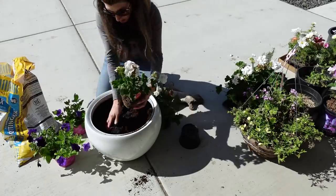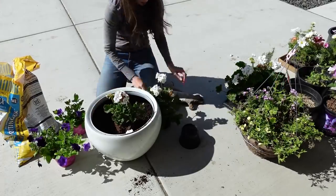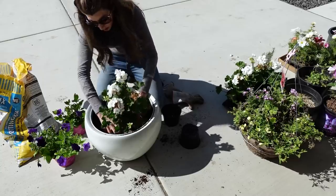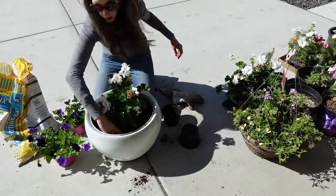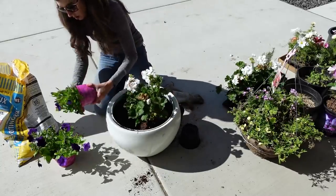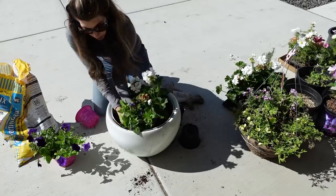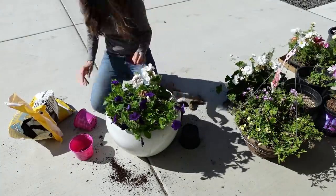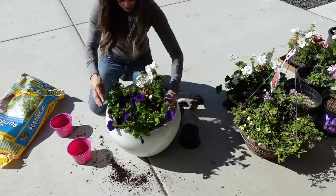I found some geraniums and some petunias at Costco. They were a really great deal. You can obviously find them at the nurseries, but it was a 6-pack and a 3-pack. So I was like, these would be so pretty on the porch, and I'm just loving that dark purple color. So I thought this would be really pretty just to liven it up a bit.